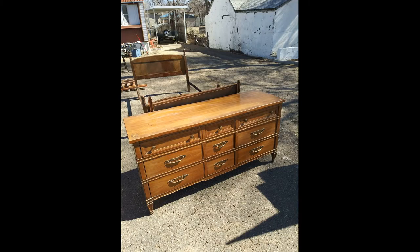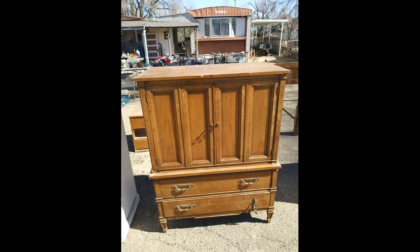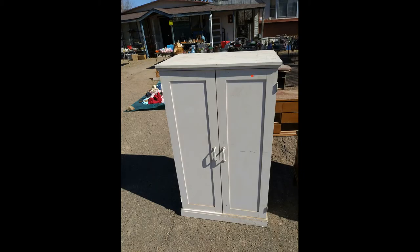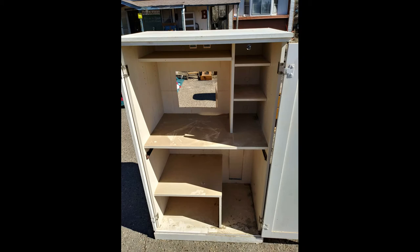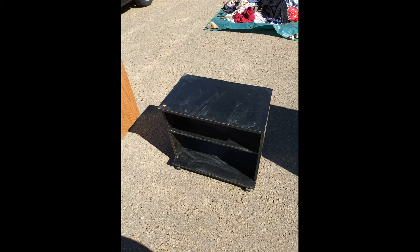This was a vanity set with a mirror or dresser vanity. There's the mirror right now, and then this piece right here we sold separately to Kathy Smitherman Nature Gallery. You can look her up on Facebook. She refurbishes stuff, she makes it look beautiful. And then here's this white TV stand. We believe it was a white TV stand. We sold it for about $20, I believe. We sold those other pieces $50 each. Back there, the filing cabinets were $10 each. This microwave cart we had to throw away because it fell apart.